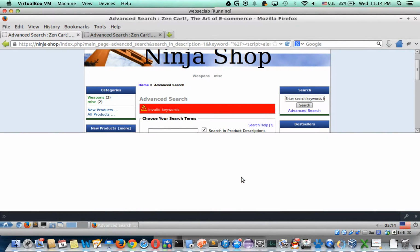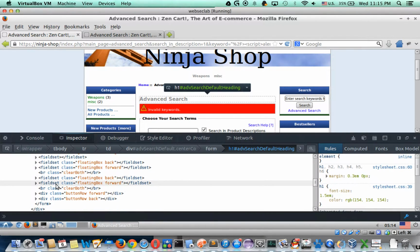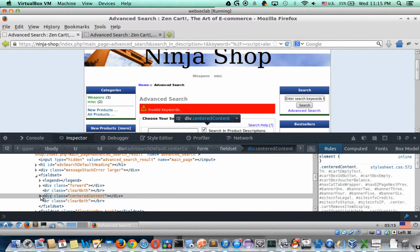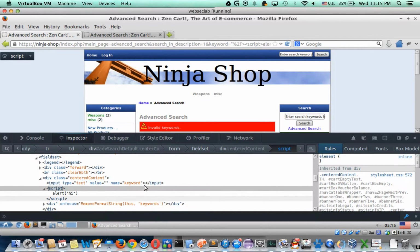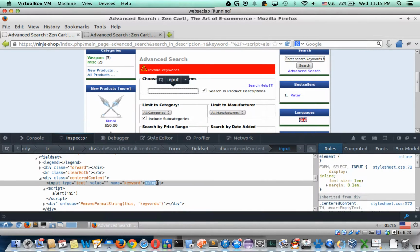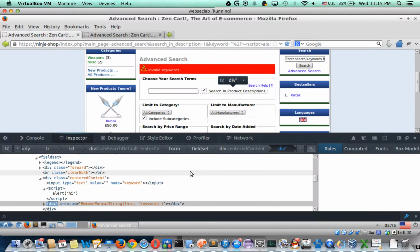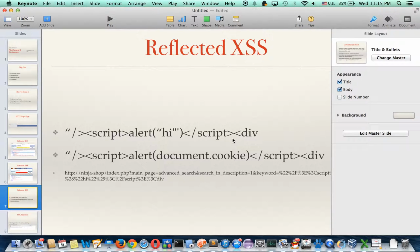When this is done, you can see in the field in the center box, here is the script that I injected. First of all, I inject an ending sign for this input, and then the script, and then the starting point for the rest. So you can see how it works. Here I'm only showing a demo to inject a script to alert hi into the website.